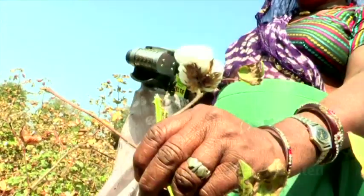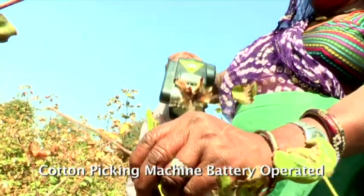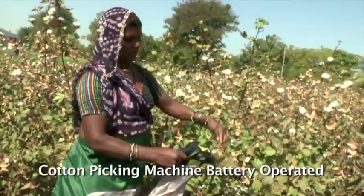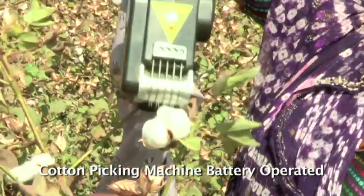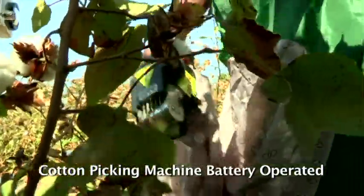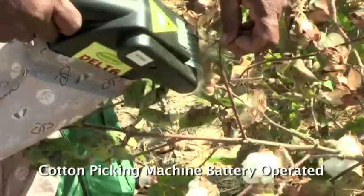The battery-operated cotton picking machine has a battery and a picking bag attached to it. During operation, when the sucking head is pointed at the full-blown cotton pod, the cotton is quickly sucked and put into the bag.